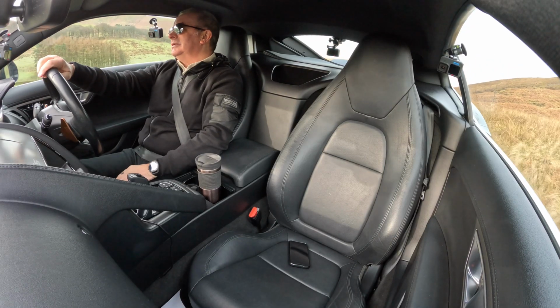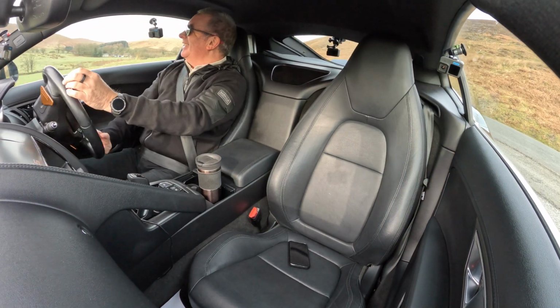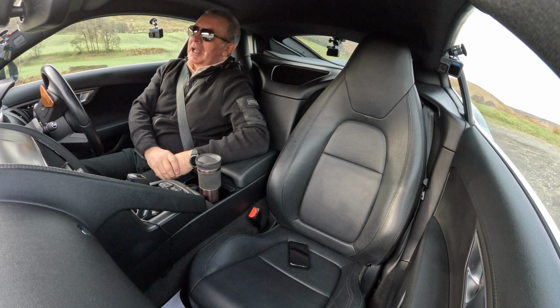Right, well, you can probably tell by my face. This is an absolutely beautiful car. I can't fault it in any way. I can't see any marks on it.